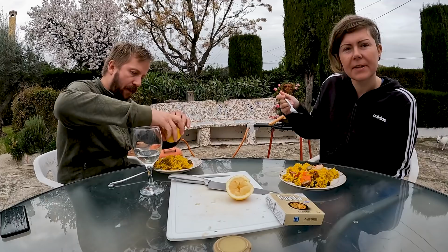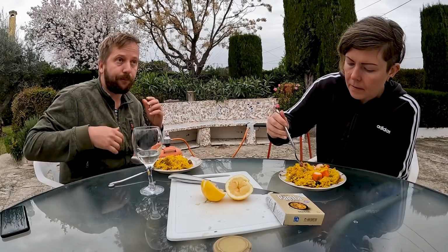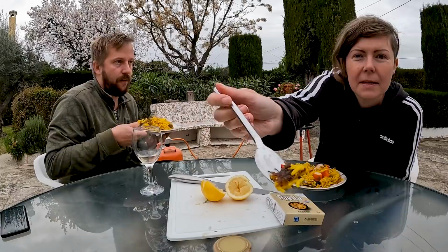It's okay, but it's not super delicious. What do you think? I think next time we make the base, where the onions and all those things are, with much more paprika and onions. But I don't like these burnt spots.